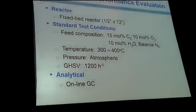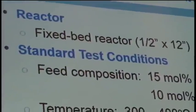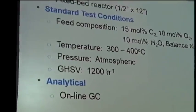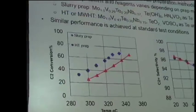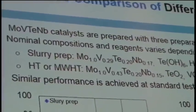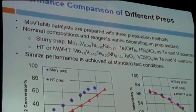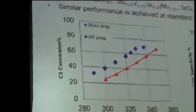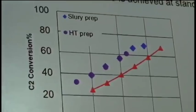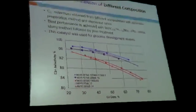We ran conventional fixed-bed reactor systems to do catalyst evaluations, and the gas hourly space velocity was 1,200. We could run higher. The data you'll see today is at 1,200. First, we looked at the different prep methods that were outlined and found that in terms of a conversion selectivity curve, they performed in a similar fashion. The microwave catalyst was slightly less active, required slightly higher temperatures. And this is the performance curve.